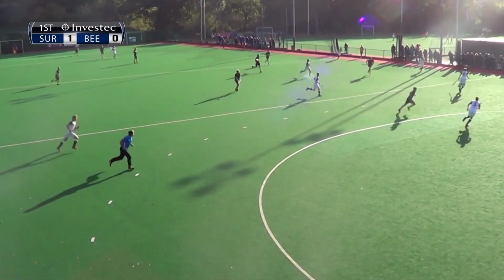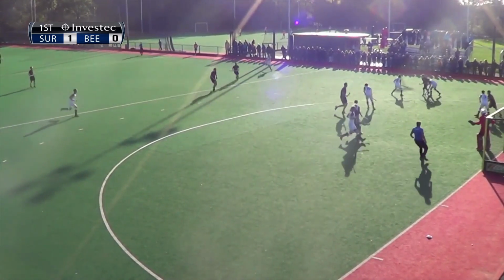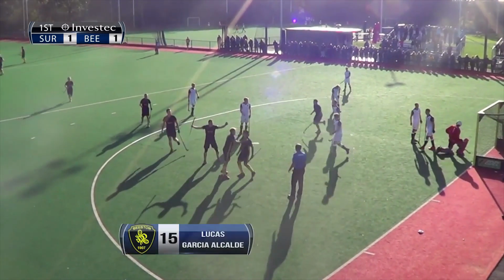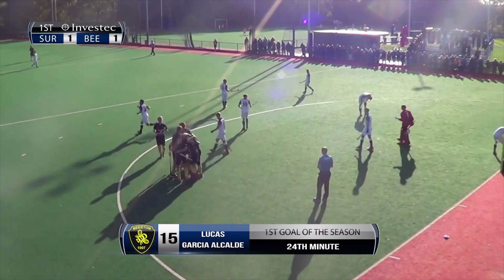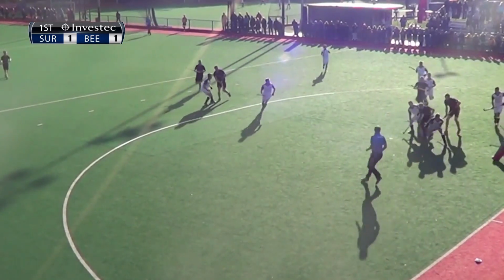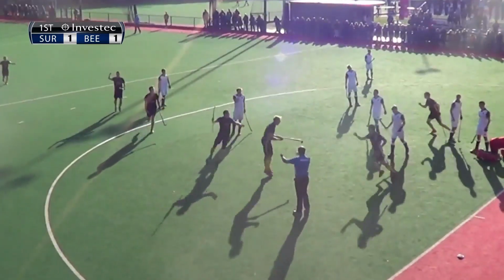Oh, maybe that was being turned over by Beeston. Now a chance here for the visitors to try and get a shot on target. Back to the head of the circle, in it comes, back off the keeper! It's 1-all! Lucas Alcalde levels it up in the 24th minute. The ball came through a host of players and off Gibson in the Surbiton goal, and the fastest to react was Alcalde.